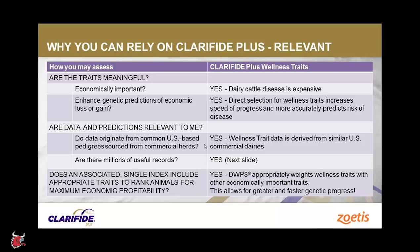Is the data relevant? Well, the data that we use in CLARIFIDE Plus was pulled together from herds just like yours, U.S. commercial herds using primarily U.S. pedigree bulls. And this is actually really important because we know information and pedigrees from other countries, especially places in Europe and the Pacific, have lower relationships to the U.S. herd. And we've seen in other traits that genetic predictions from those sources don't line up as well.